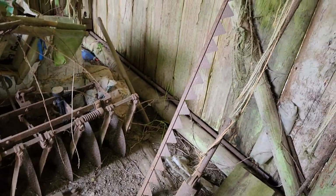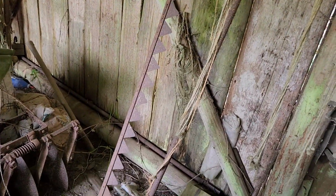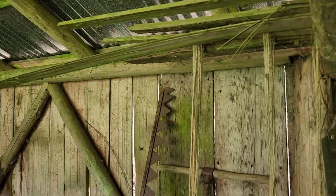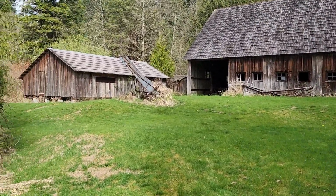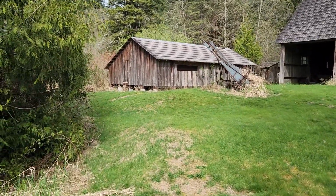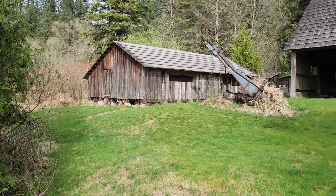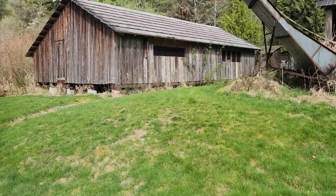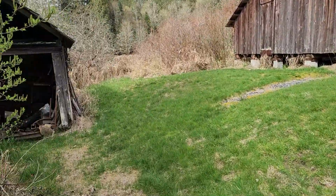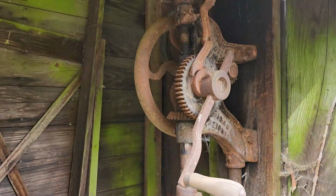See, there's the barn. The sycamore. All kinds of stuff in here. Move across the barnyard. See a chicken coop over there in the corner. Now this was his work shed where he built his projects.